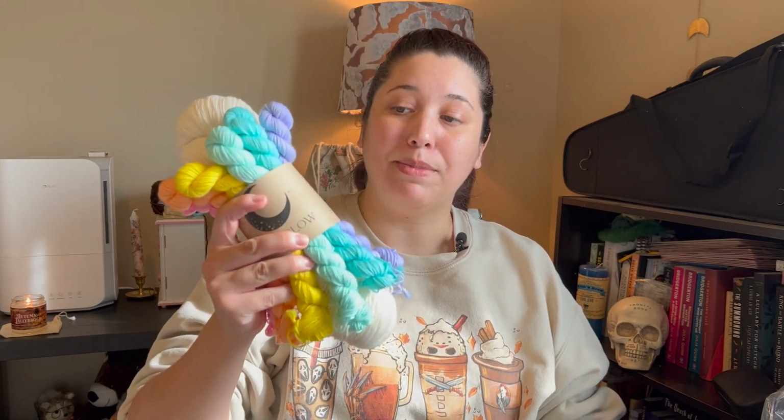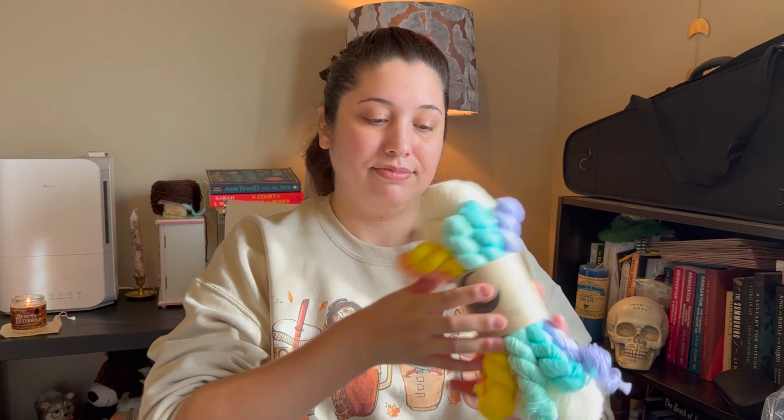Actually, this yarn right here, I still have it in the skein that it came in, because it's just so beautiful, and I can't bear to take it out of the skein. This is the Moonglow Sweetheart sock set that I got last year from her. So Moonglow Yarn Company, I would recommend checking out her website, because she's got some beautiful sock sets like this, and she's got some beautiful yarn for your MKAL if you're going to knit the MKAL.